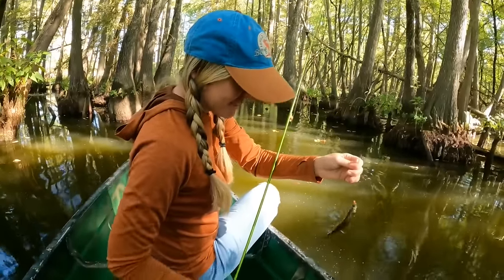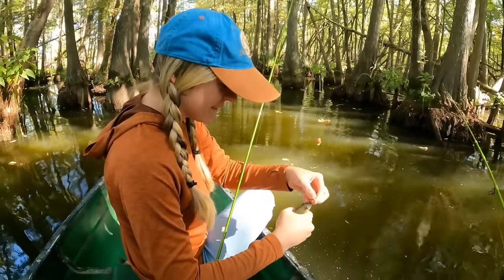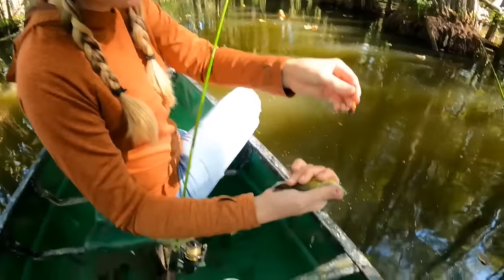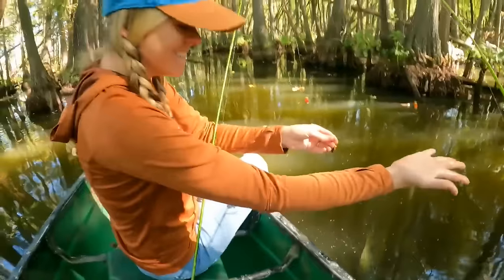Dang. Some more of the same. Yeah. We're gonna have to put the whole night crawler on the hook to get some big ones. Well, I had them. Look at all that night crawler. That's a chunk. You're gonna catch catfish with that. Yeah. Another nice little bluegill though.